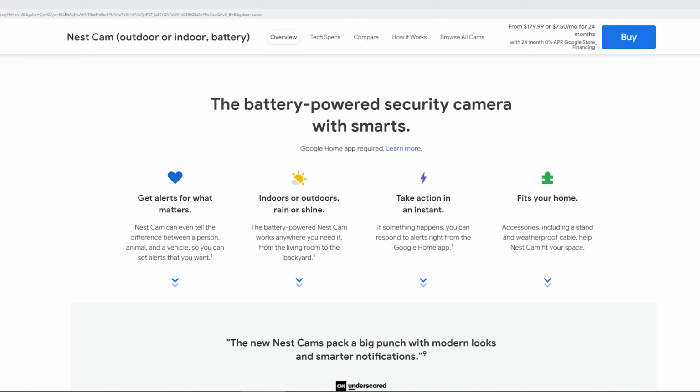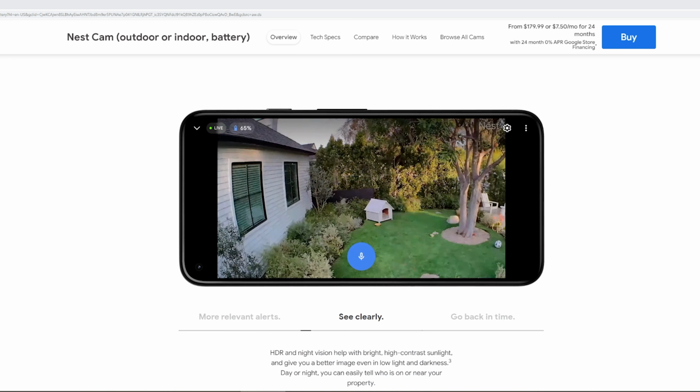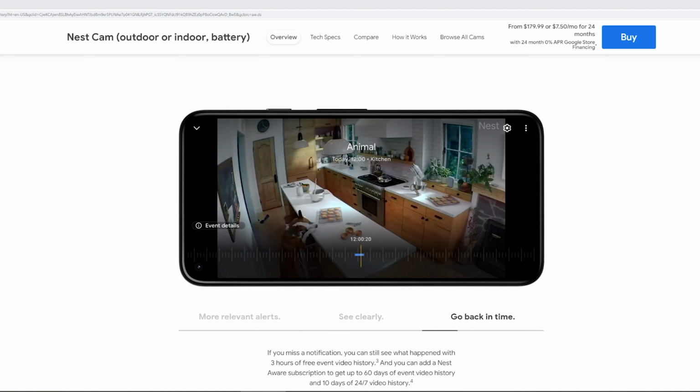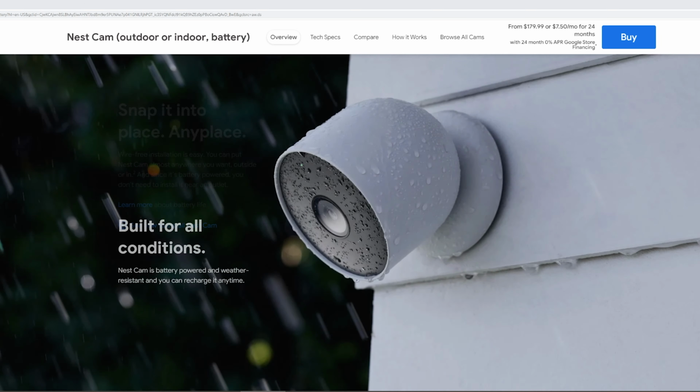Now the big difference with these cameras is that the new Nest camera comes with a lot of features free and you don't have to have a subscription for it. So I'm talking things like smart notifications. You're going to get person detection, package detection, animal and vehicle detection. That's all going to be free with this camera. You also get 3 free hours of cloud storage with this camera. Personally, I don't think that's enough. 12 or 24 would be ideal for a camera like this.